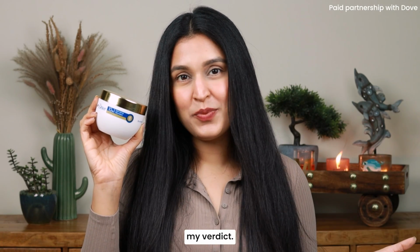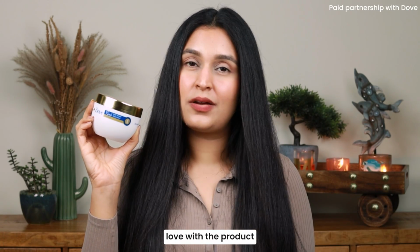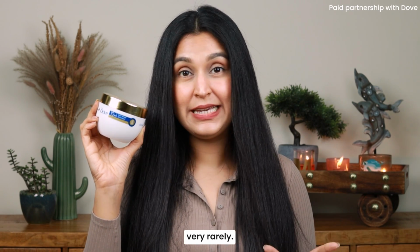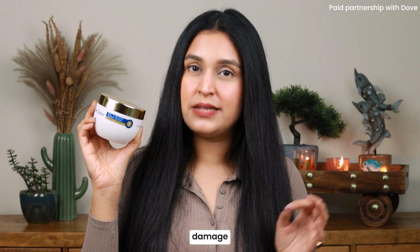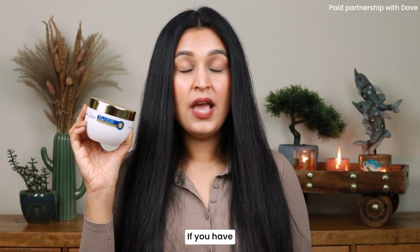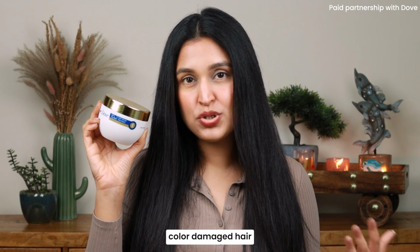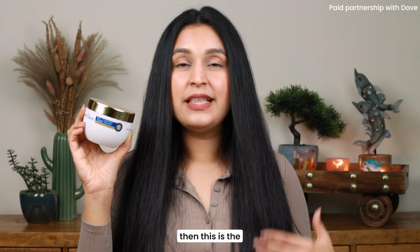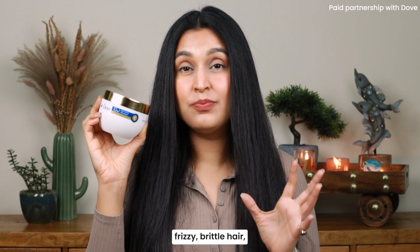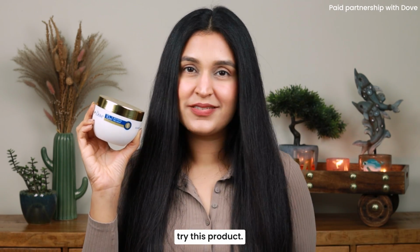I think you already know my verdict. I fell in love with the product from the first use onwards, and honestly, that happens very rarely. This definitely repairs damage and is tailor-made for hair that is prone to frizz. If you have color treated, color damaged hair or heat damaged hair, then this is the kind of product you need to go for. If you have dry, frizzy, brittle hair, try this product.